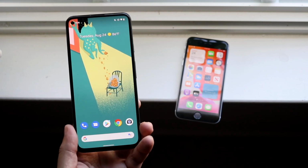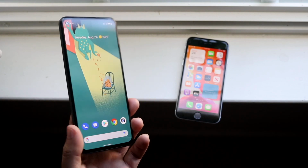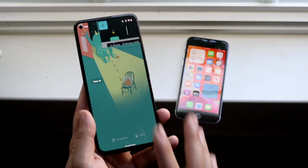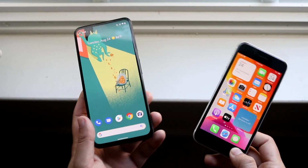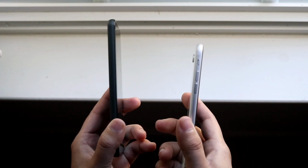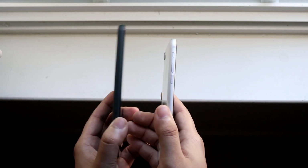Now this one's a hole punch display. Now I will say the build quality is better on the iPhone SE2. It's a hole punch display, it looks great. I've had very little issues with this specific panel, and I think overall it looks and performs extremely well. So in terms of the front, definitely the Pixel 5a is better. Now in terms of the side, the Pixel 5a definitely is a much thicker phone for sure. The iPhone SE2 is actually a very thin phone, but with that thickness you actually do get a much bigger battery, so that's a big thing to keep in mind.